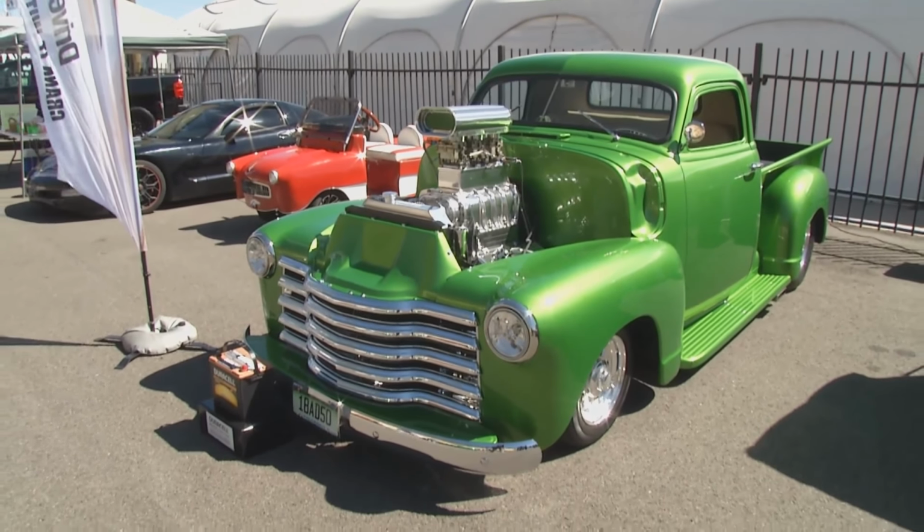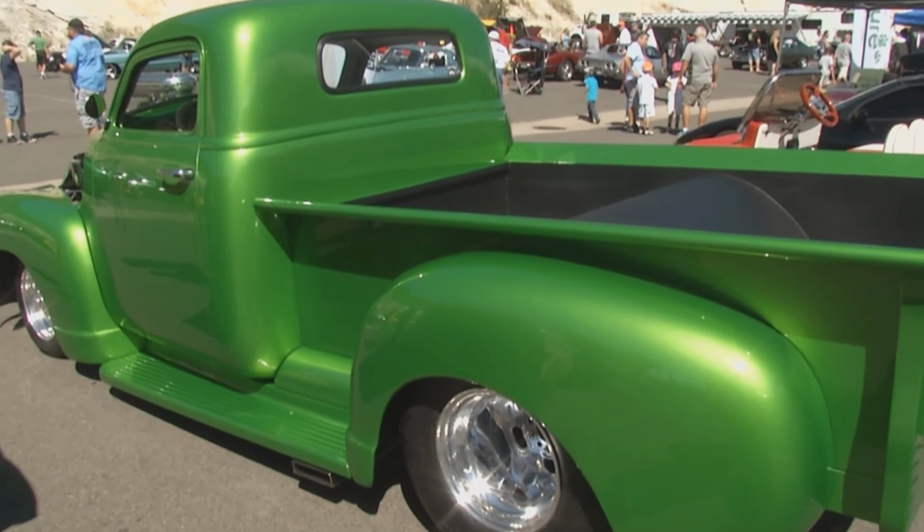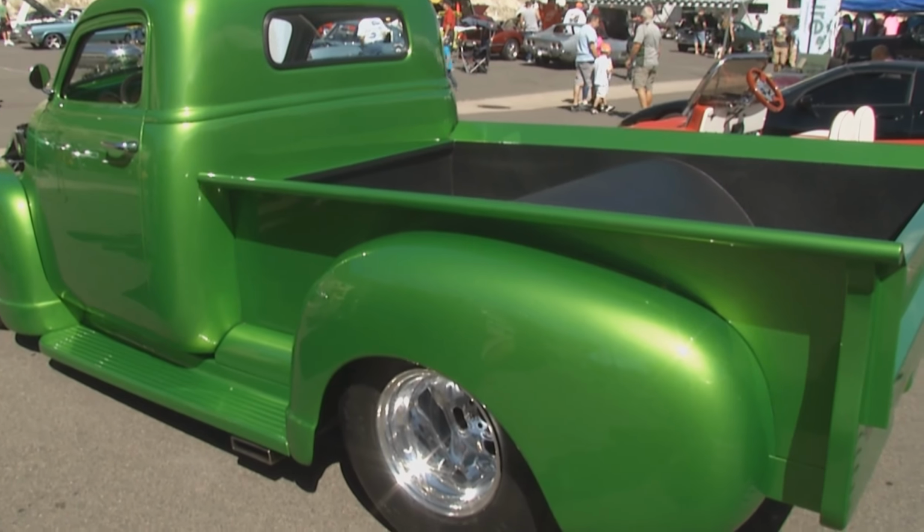Why green, Rick? I saw a new Camaro going down the road one time, and I thought that's the color it needs to be. So that's what we did. We tweaked it a little bit with gold pearl, but for the most part, it's 2011 Camaro Synergy Green.